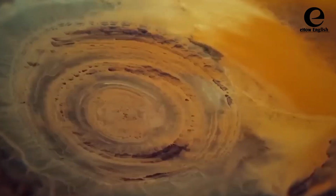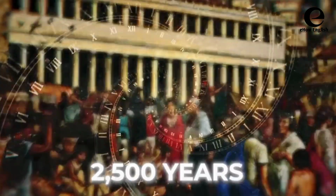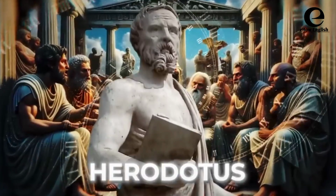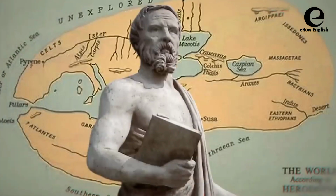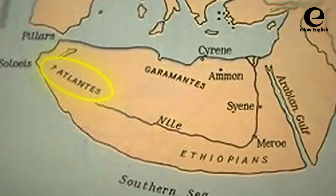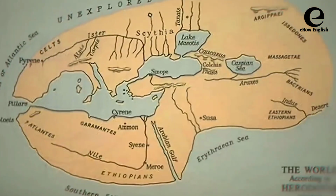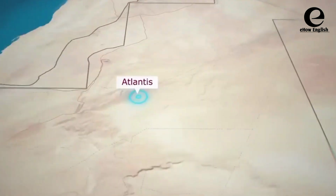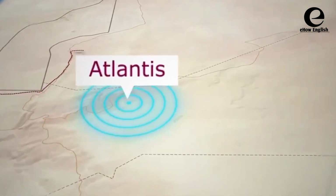As far as its location is concerned, 2,500 years ago, the Greek historian Herodotus made a map of the world at that time. It mentions a city called Atlantis in the west of Africa. If this map is matched with today's world map, the location of Atlantis matches the location of the Richat structure.